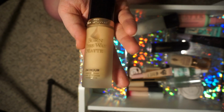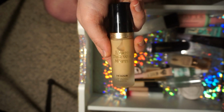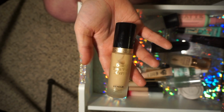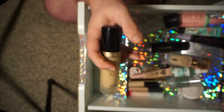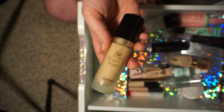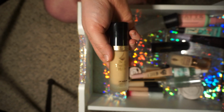This is the Born This Way matte foundation from Too Faced. Wow, I completely blanked. I haven't tried this one at all yet, so I have no opinion on it. It is a lot dark for me, so my wear test will be more a matter of just seeing if I like the formula when I'm trying it on. I'll just have to blend it all the way down into my shirt line.